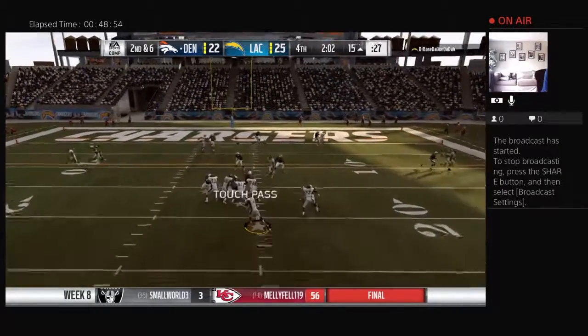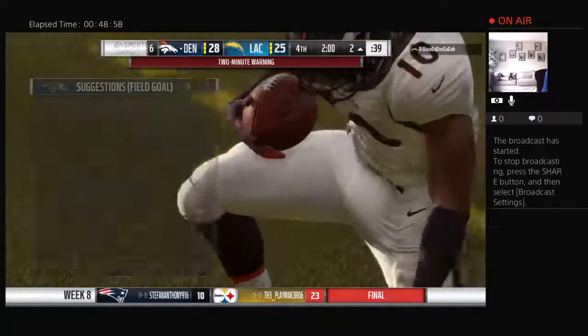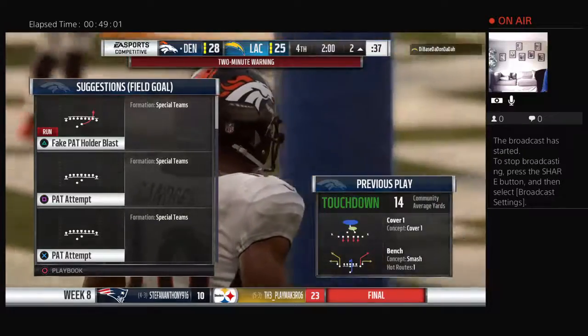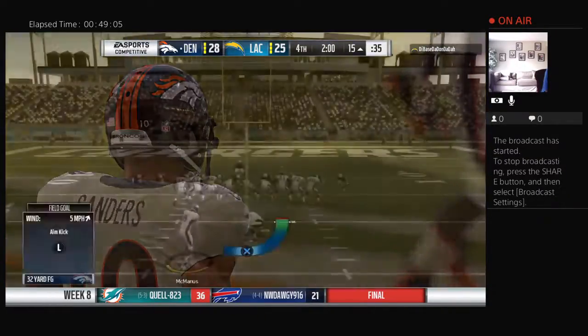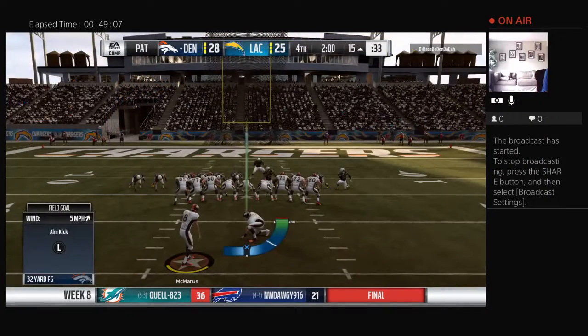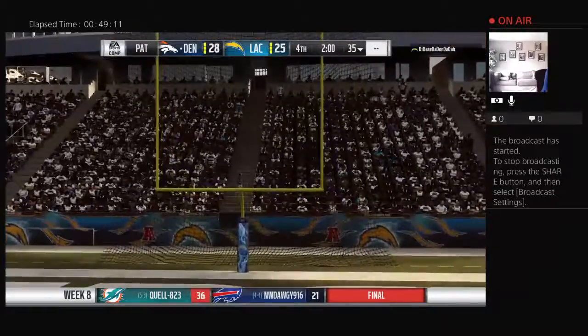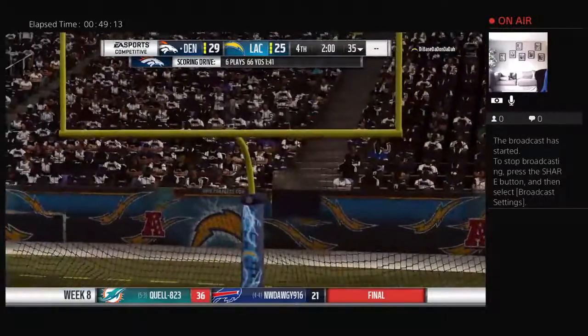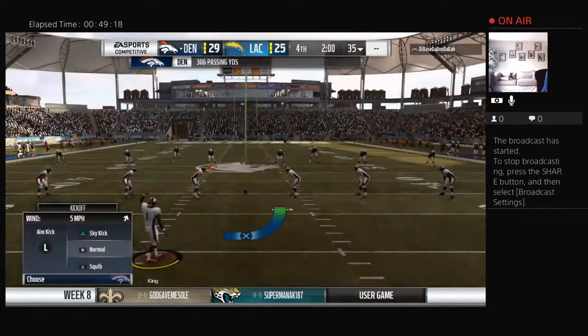And now they'll throw with Keenum. And caught by Sanders. Touchdown Broncos. Emmanuel Sanders, a 15-yard touchdown grab. And the Broncos have taken the lead here in the 4th quarter. Extra point from McManus is good. And the decision to just kick the extra point winds up successful.